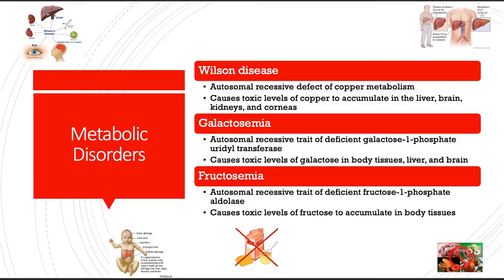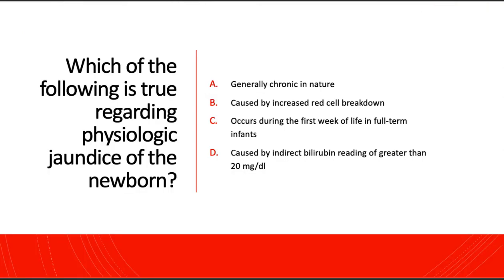Just to let you know, none of them are super common, but they are metabolic disorders, and you will probably learn about them in genetics because they're all autosomal recessive diseases. They just happen to affect the GI tract. All right. Let's do the learning activities and then we will be done.